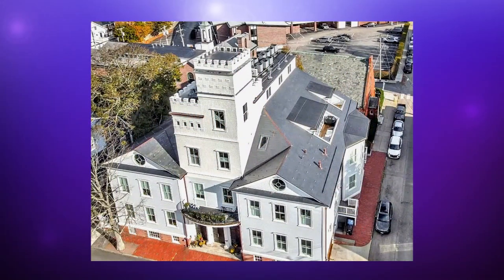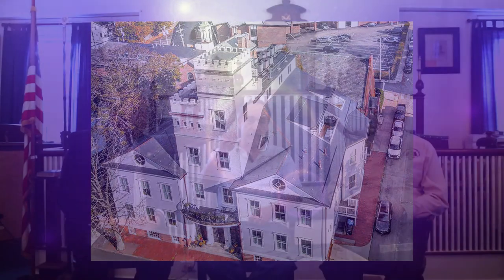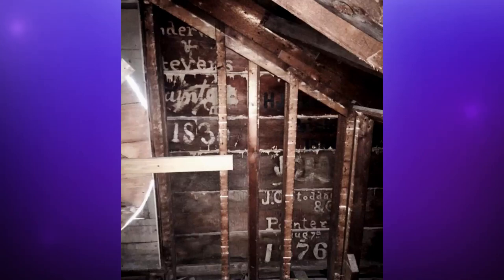The brothers were kind enough to give me a tour, and I was just flabbergasted about the entire building. I even got to walk up the stairs to almost the widow's watch up there at the top, and look out the windows, and see all of the past contractors' initials and names scratched into the beams up in the attic.